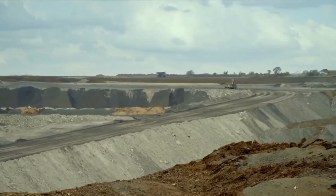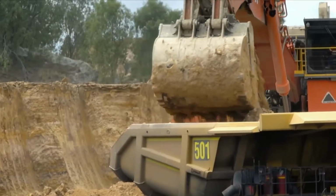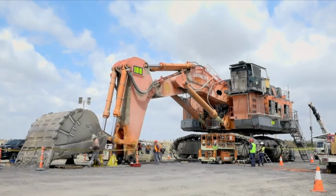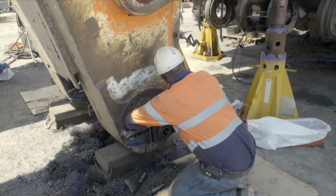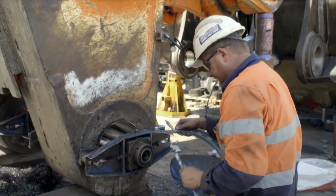At the New Auckland Open Cut coal mine, gigantic machines continually carve their way through the pit. But one of the fleet is powered down, having the linkage pin shaft on its 30-tonne bucket worked on. After 2 days of welding and boring, fitter and turner Paul Heiniger sizes up the team's work.